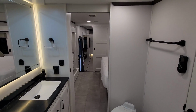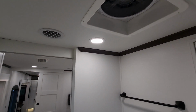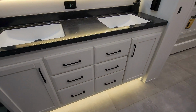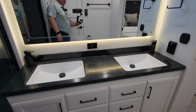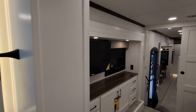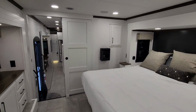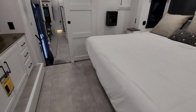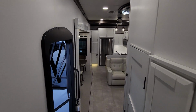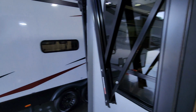Porcelain foot flush toilet with the nicer lid, by the way. It's not the cheap plastic lid. Turbo exhaust fan up here. Beautiful dual vanity setup. On the windows, again, these are dual pane safety glass windows. So you have 2 layers of glass, which is a very nice standard feature on the Riverstone.